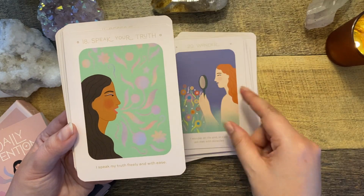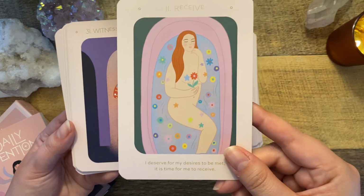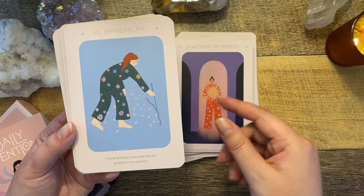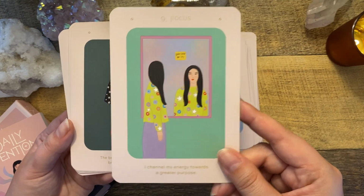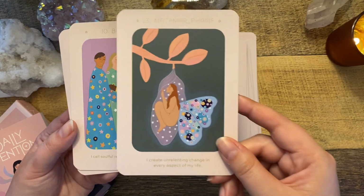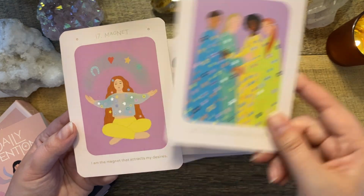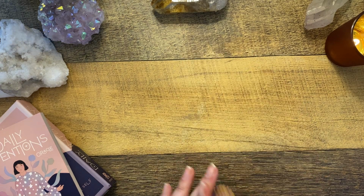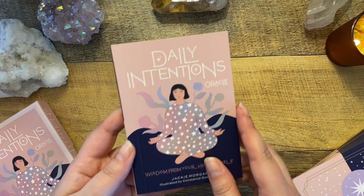Wonder, speak your truth, receive, witness the present, boundaries, focus, hope, metamorphosis, belonging, that's a nice one too, and magnet. Okay, so I really like those keywords, even though this deck is a little bit smaller. I'm really enjoying the keywords and the artwork.